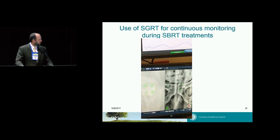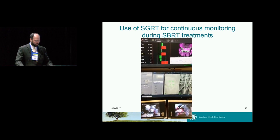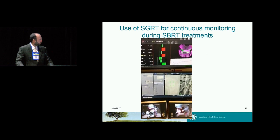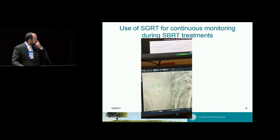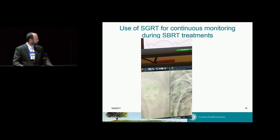So we've basically now started the treatment. Treatment's ongoing. The triggered imaging is taking images every so often. I think we set our threshold typically to about 15 to 30 seconds, depending on the location. And it's continuously monitoring externally, but also taking images during the treatment, which continues to be very efficiently done.